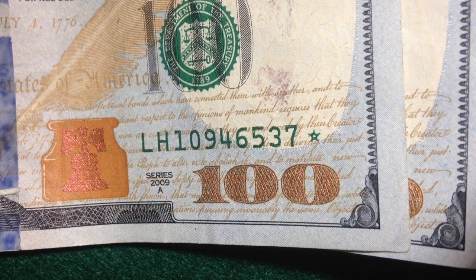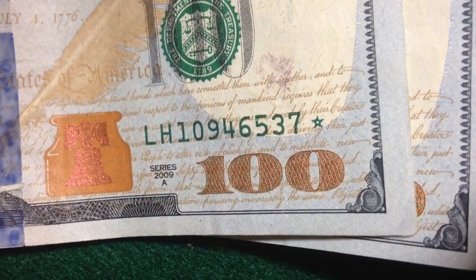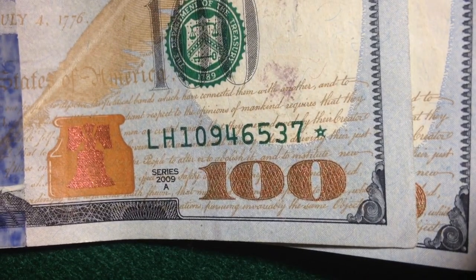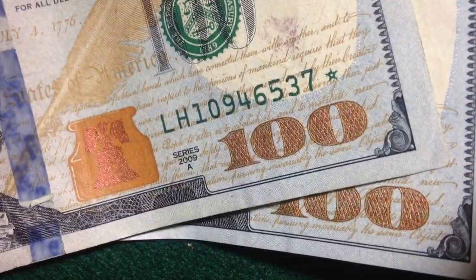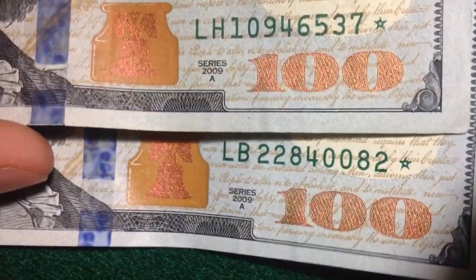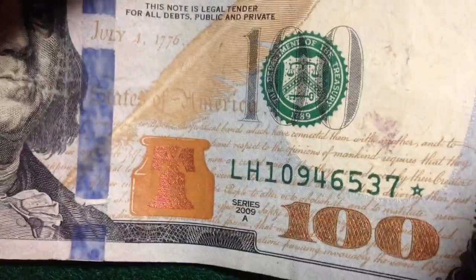Now the $100 bill star notes are the rarest kind that you can get, just based on the fact that the $100 bills generally have much lower mintages than what you would get with these $1 star notes or the $20 star notes. I've also got some of those. So whenever I get these, I hang on to them. It's a good kind of forced savings method. You're not going to spend it, so you can make cool videos about them and keep them as part of your collection.